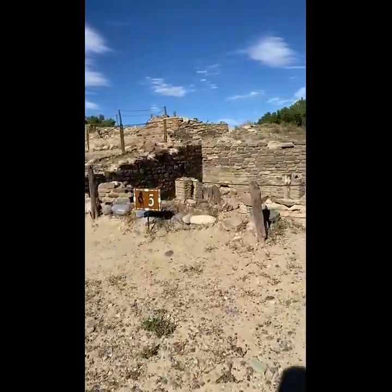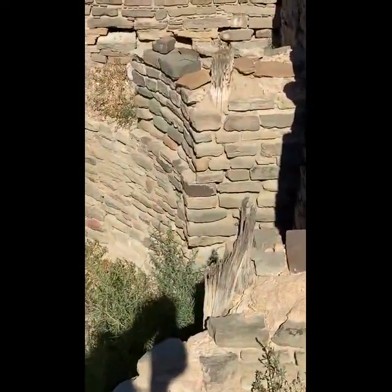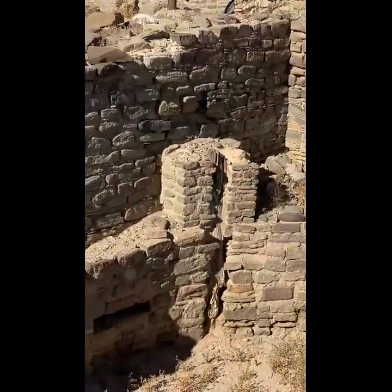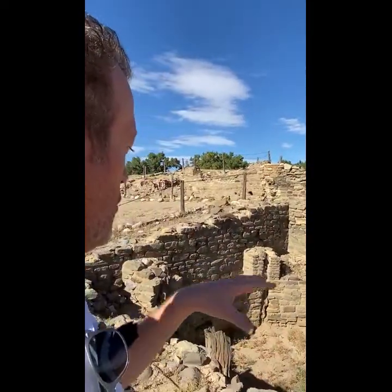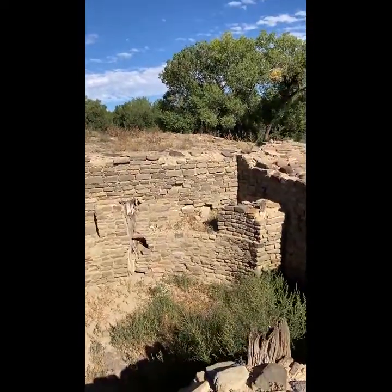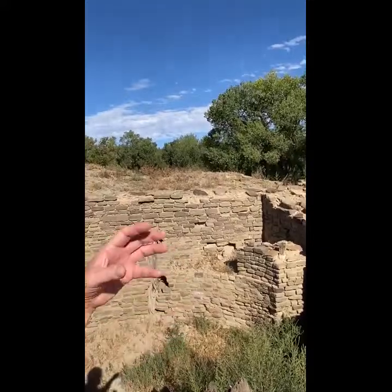This is an interesting room coming up here. It's got another kiva built into a square room. You can see some of the original wood timbers still in place. Look at that. And again, like I was mentioning earlier, this place is nearly 1,000 years old. This particular room right here, if I remember right, actually had a mural with dots on it. But as soon as it was excavated, the dots kind of faded.